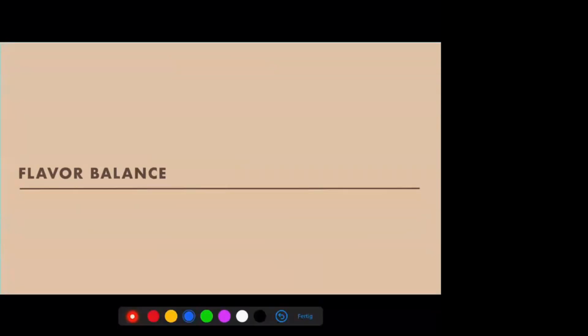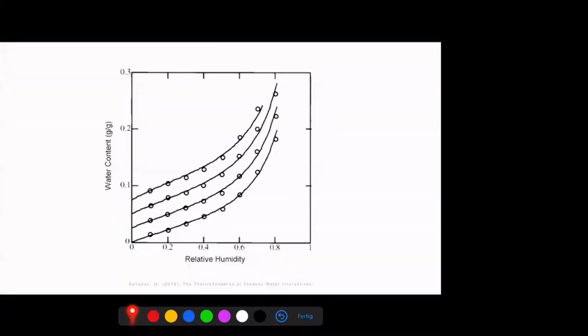Next, it also has an impact on flavor balance. Why is that so? Here's another great little graph that looks much more complicated than it actually is. The two things we look at here are the relationship between the relative humidity in the surrounding headspace, being your humidor, and the amount of water your cigar actually stores, the moisture content or water content. Again, there's a relationship between these two, but it's far from being linear. And again, we have two parts: one rather flat side and one rather steep side. What does that mean? It means that when you store, and by the way, this is 60% relative humidity again, 0.6, so we have the same threshold.